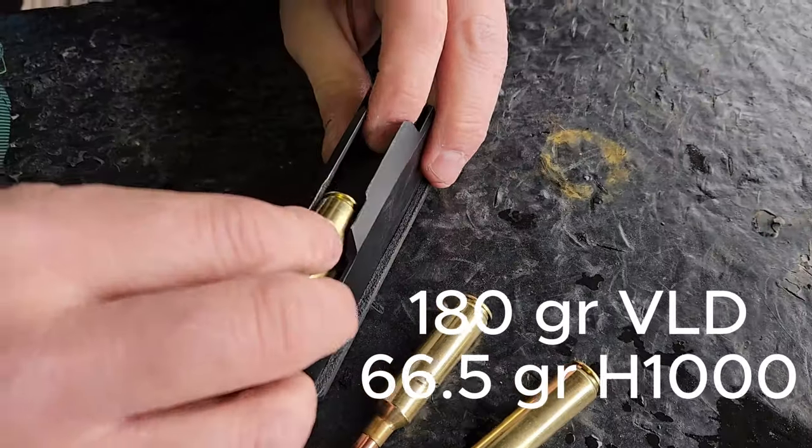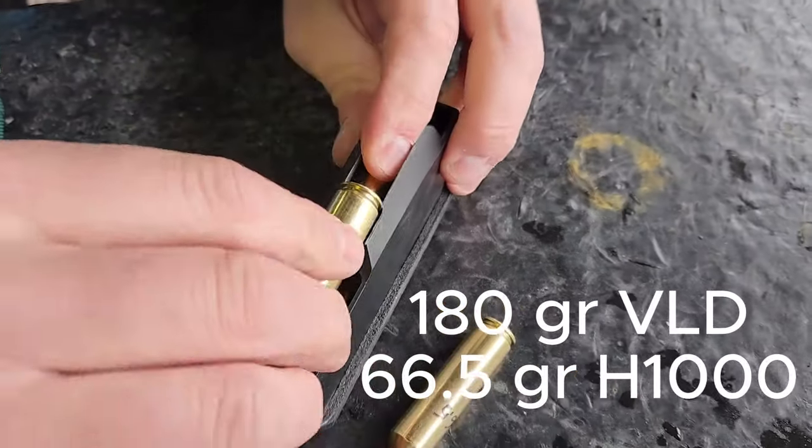What's new? It's the Mossberg. It's just going to shoot 1.5 to 2 inch groups. It is what it is, unfortunately. At least it's kind of going fast. 2940. But so that's out of the way.